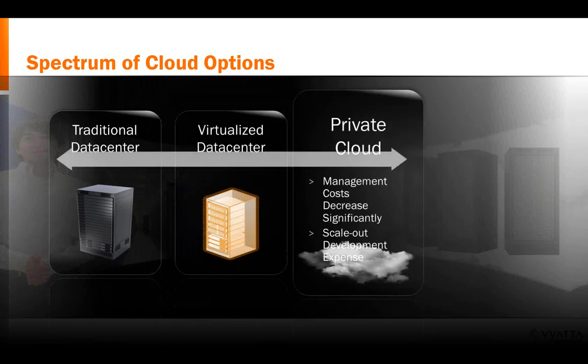Other companies are starting to take it to the next step and turn these virtualized data centers into private clouds, where they're actually providing cloud services to their end users as a service and charging back for them. Often the difference between a private cloud and a virtual data center is no more than a chargeback system. But once again, by assigning costs to need, we find significant savings both in management and in costs. And this has many of the same advantages of the virtualized data center. That is, it's more efficient, savings in energy, savings in real estate, savings in utilization rate, and it allows scale out of new development on demand.